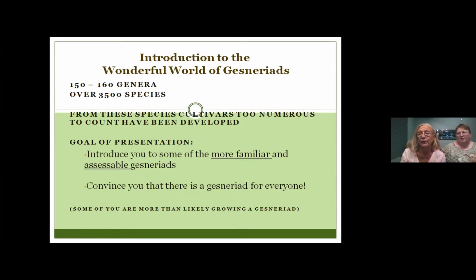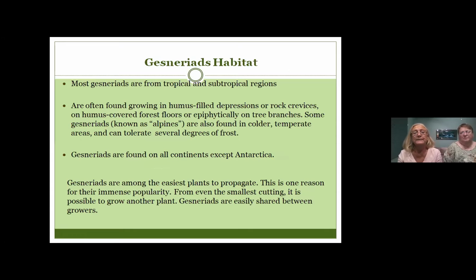Probably some of you are already growing a Gesneriad, possibly African violet or a lipstick plant. Those seem to be the most common that you find around. Most Gesneriads are from tropical or subtropical regions. Most are found growing in humus-filled depressions, rock crevices, up in the tree branches. You'll see that with many of the different genuses. There are also alpine Gesneriads found in colder temperatures, but we're not going to talk about any of those tonight, since neither of us grow those. And they're found on all continents except Antarctica.